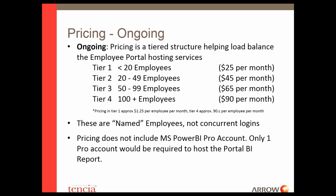But the costs are terrific: $25 a month for the lowest level and $90 per month in total for your larger organisations of 100 employees or more. That's basically $1.25 per month per employee, and 90 cents per employee at the very highest level. So about $1 per employee a month, $12 a year, for an employee to have access to all that information and to improve your productivity by submitting their own leave requests and doing their own work, is terrific value. The pricing does include the Power BI Pro account. You only need one though, and that's $14 to $15 a month for the one Power BI Pro account. That's not per employee, that's just one over the entire portal.